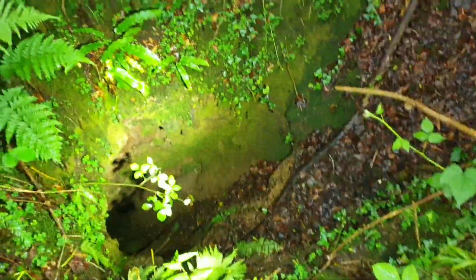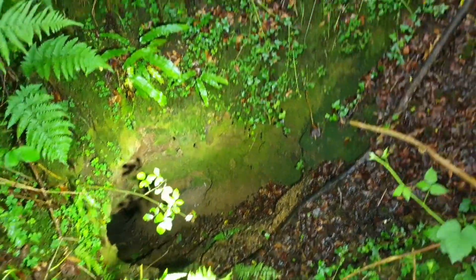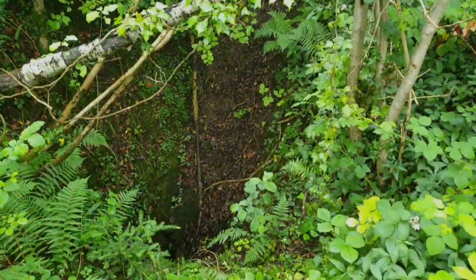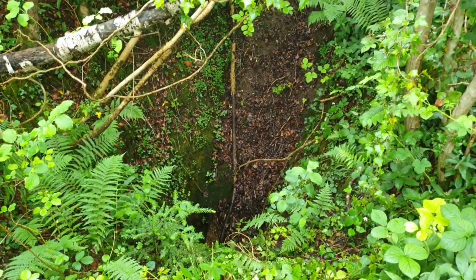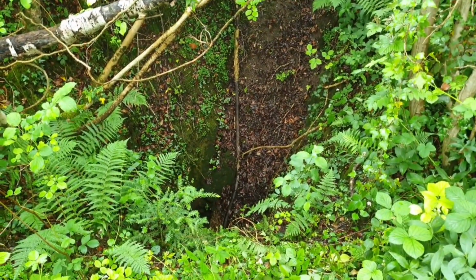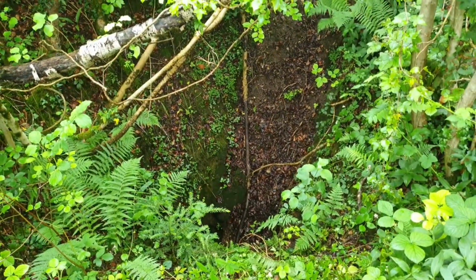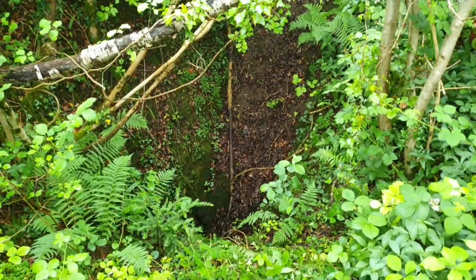There's even a tiny little ladder. I don't know why, whether it's because it gets a bit steep. I don't know if you can see that. Because the shaft carries on straight down at the same angle all the way through. But then, if you did slip, would you be able to climb out as well?